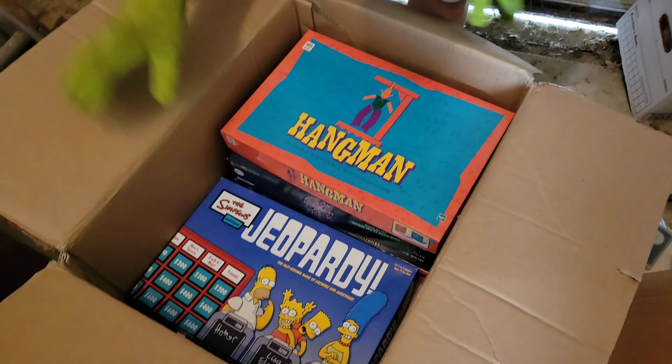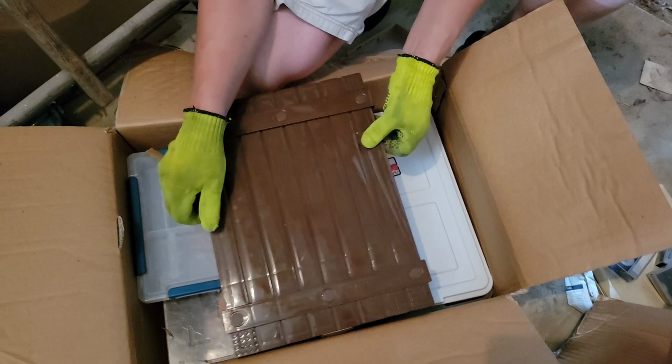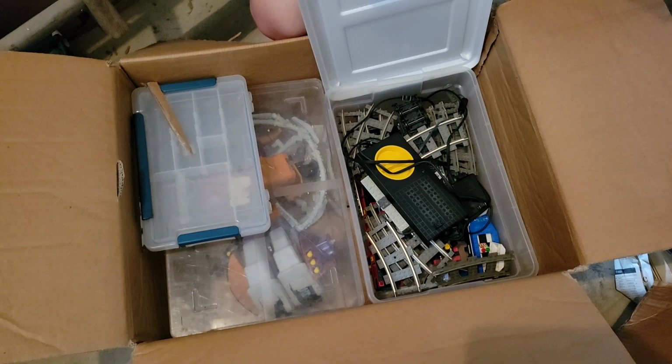All right, what do we got in here? This could be Legos or something. Let's open up. I see. Oh yeah. I think that's a pirate ship. Nice. Some Mega Blocks of the fire ship. You got this for $25? $25. Look at this. Oh, Lego train. Yes.